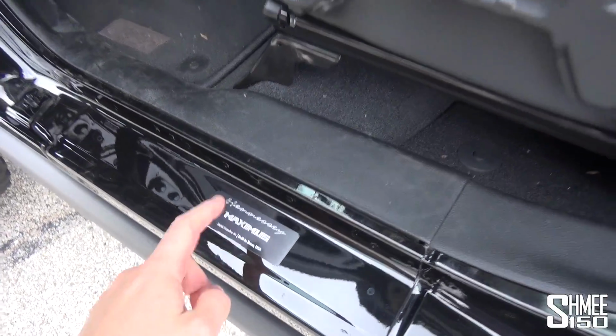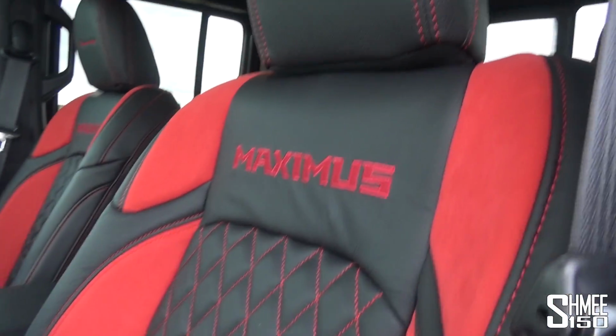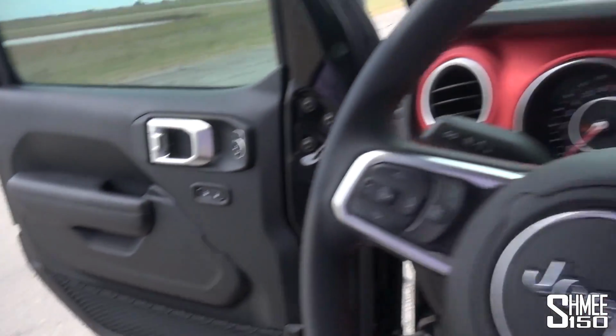Maximus serial number 1, built in Texas, USA, where we are at the moment. They've obviously retrimmed the seats as well. You can see the Maximus and Hennessey embroideries and also the diamond quilting. We'll swing all the way up. Not the easiest thing in the world, quite a long way up from the ground, but let's start it up, have a listen to this.